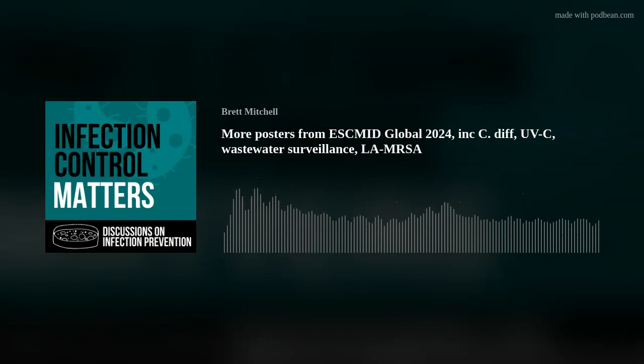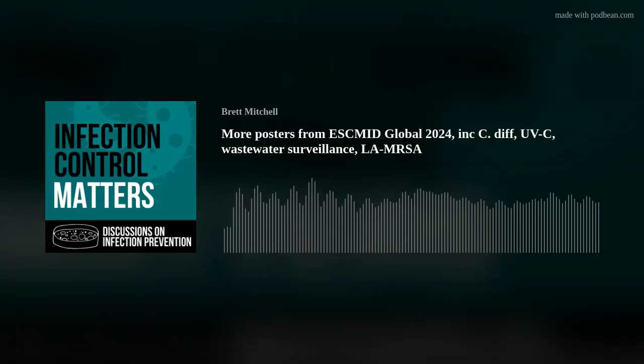So they were doing this VRE surveillance of the wastewater. They picked up VanA and VanB genes in that wastewater. What they found was that when this cluster came about, they were identifying it in the wastewater, and in fact they identified it before they picked up the VRE outbreak. Then they typed all the VRE they found in the wastewater and compared that to the outbreak isolates using sequencing, and they found the similarities.